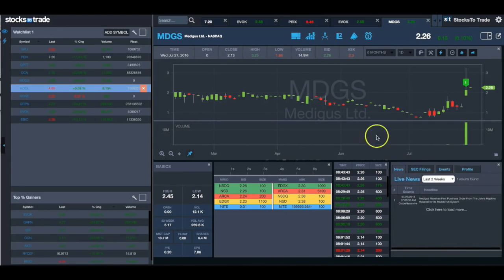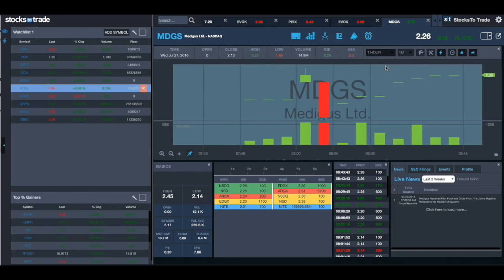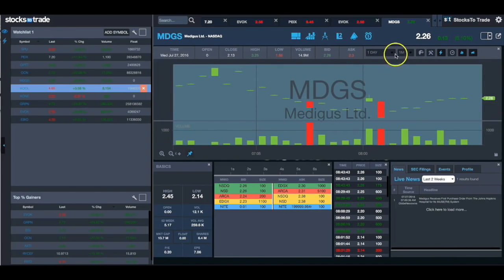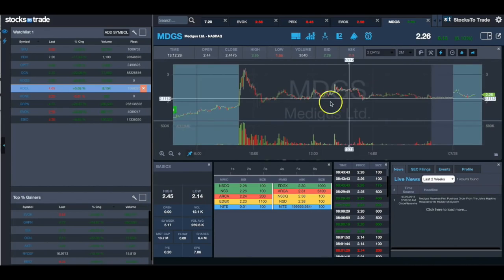So that was the news yesterday, and I missed it. And I was really kind of disappointed. That said, I'm not going to chase, even though in this case it would have been okay. Let me show a 1-day chart just so you can see. I guess I've got to show 2 days. Today is a new day. It's still early. Give me a break.